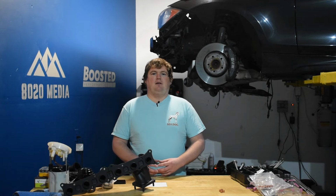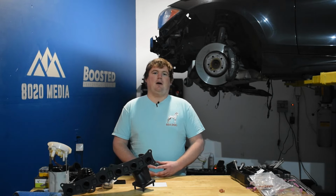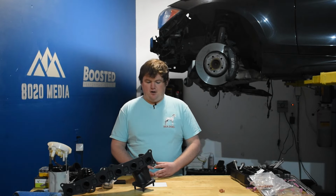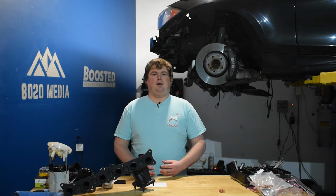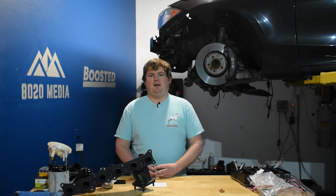Payload has very similar numbers for both of these engines. The 3.5 EcoBoost has a max payload capacity of 3,250 pounds, whereas the Coyote has a payload capacity of up to 3,326 pounds. So pretty similar there. Again, we'll circle back to that discussion and provide some more notes on that. I just wanted to cover some of the basic specs and basic differences between the 3.5-liter V6 and the 5-liter naturally aspirated V8.